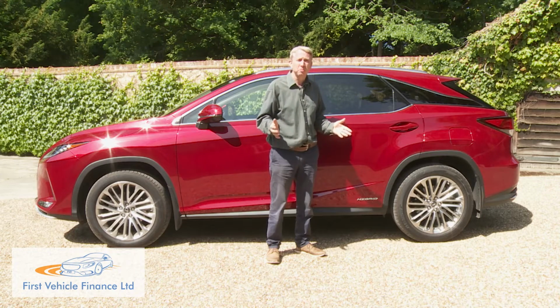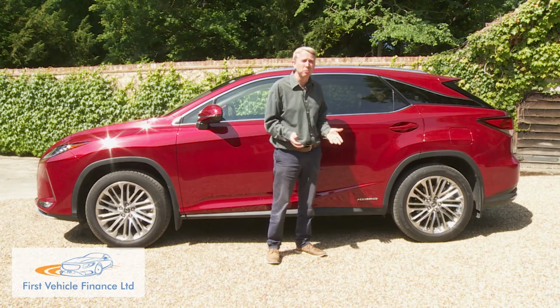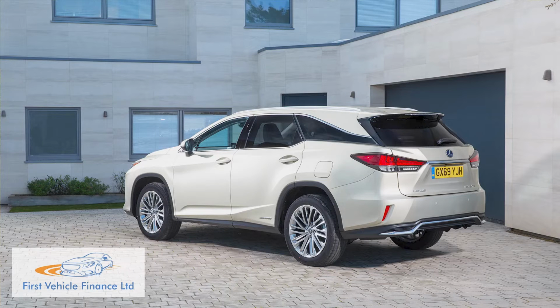As before, there's a body style choice between this standard model or the alternative 7-seat RXL version, which gets an extra 110mm of rear overhang and a more steeply angled tailgate.